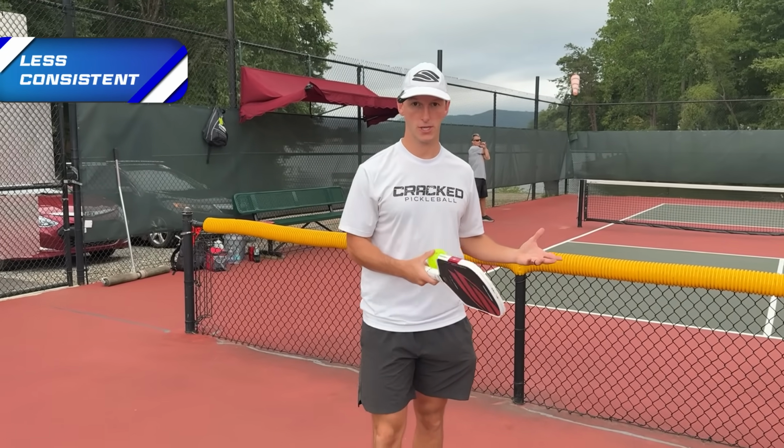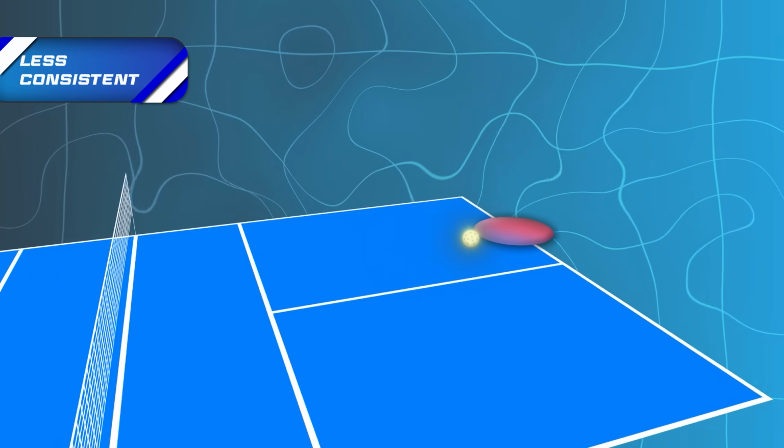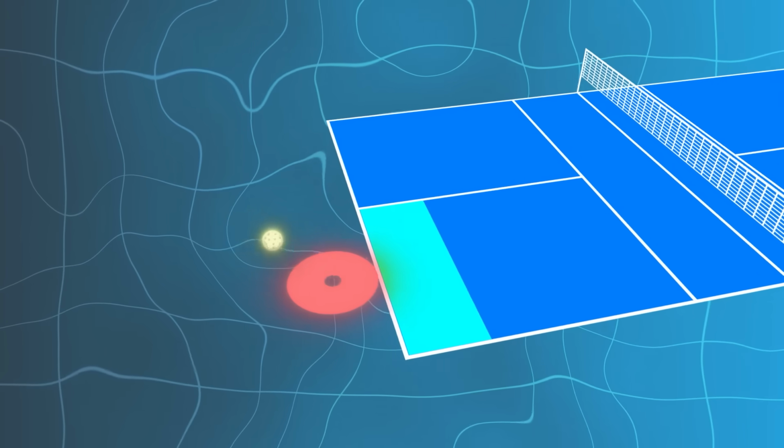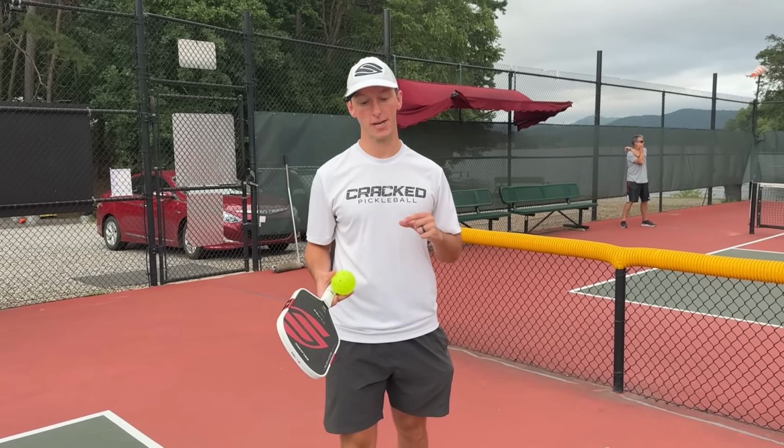Unlike the serve that we just covered, the all reliable, this one's a little bit more inconsistent because we're aiming so far back in the court. Sometimes you will hit the ball out, but that's just a risk that you have to be willing to take if you're trying to make your serve a weapon.